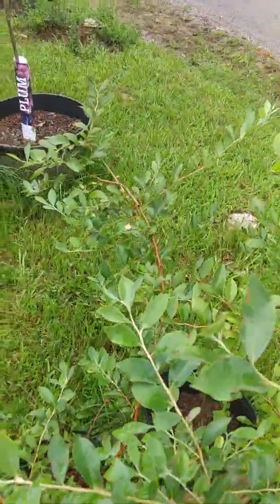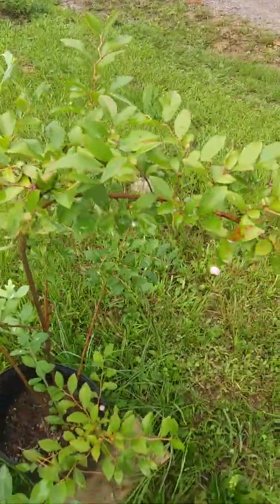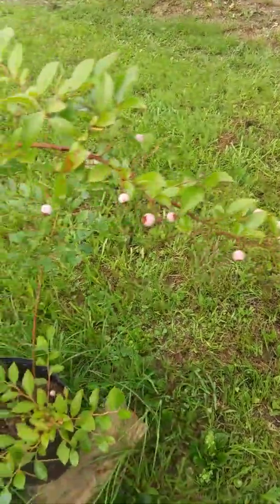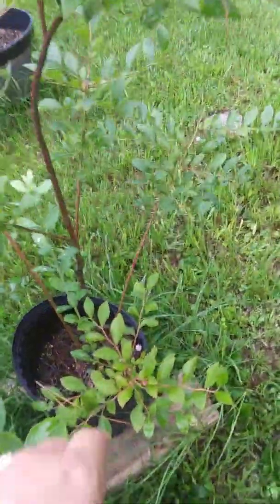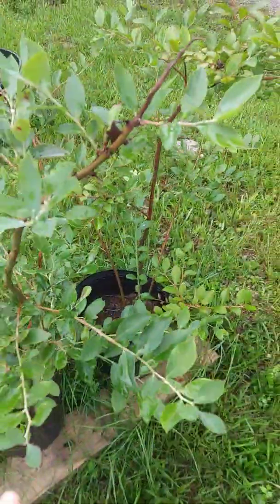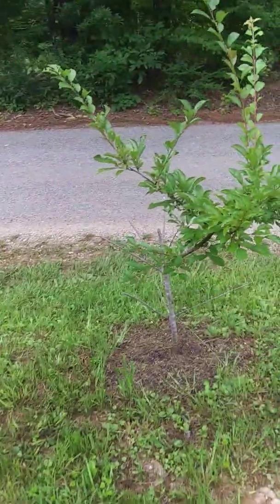These are my blueberries I got from my in-laws. I had to cut off some of it, not really. The main thing on these was that a couple of storms knocked off a ton of the berries. And you can see it sends up new shoots as well. I really want to get these in the ground near my raised beds.